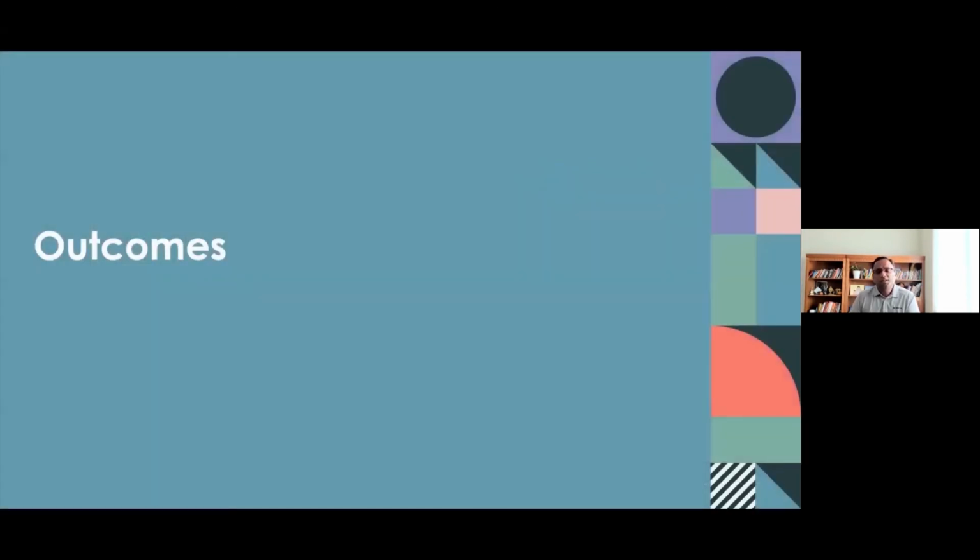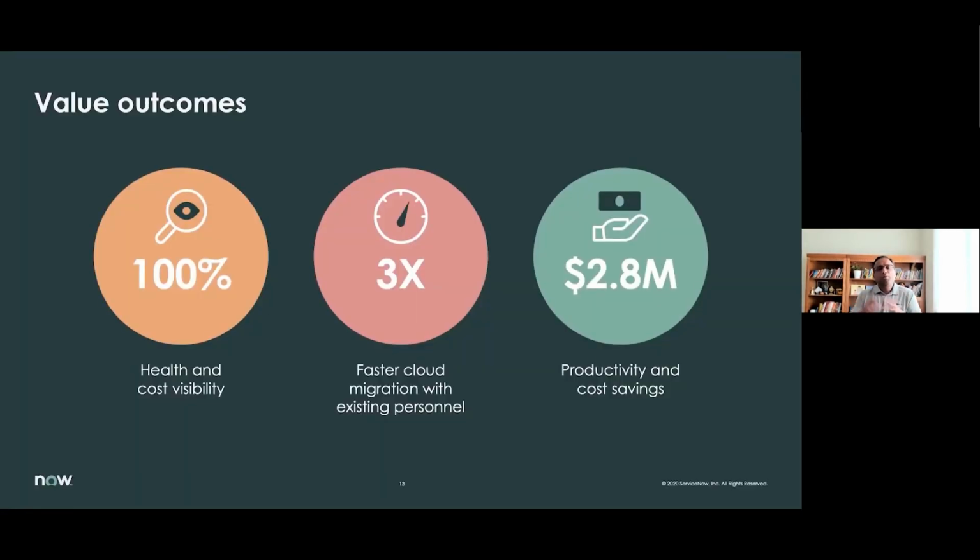What are the outcomes? Let's review our outcomes of this migration. Let's talk about value outcomes. First, we had 100% visibility into our cost, and also we had 100% visibility for the health of our instances. And then we moved 3x faster with the same team, and also we saved $2.8 million in terms of project cost.